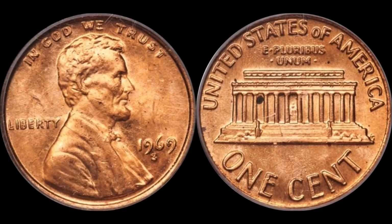And then coming up next, we have another key variety in modern Lincoln penny collecting. If we're talking about some of the most notable varieties in the Lincoln Memorial series, this one is more than likely top of the list. It's the 1969-S doubled die obverse FS-101 Lincoln Memorial cent. This one is a PCGS Mint State 63 red. It is also CAC certified, and keep in mind the quality of this coin.